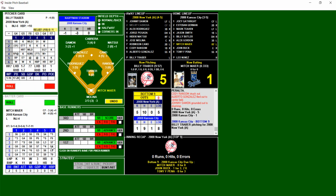The Royals making quick work of the Yankees. 3 up, 3 down, no runs, no hits, no errors. We go to the bottom of the 9th. It's Mitch Maier, John Buck, and Tony Pena due up. It's the bottom of the order for the Royals.